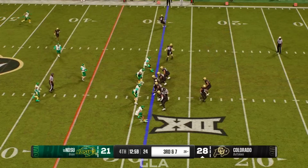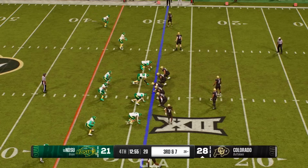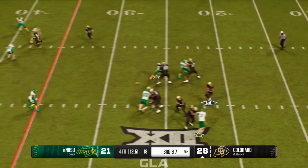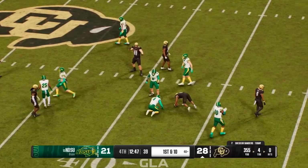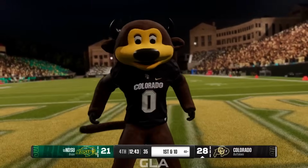And the Buffaloes moving quickly to the line. On 3rd and long, try to convert through the air. The sure hands, it's Horn. And he's brought down at the 40-yard line, and that'll be a first down.